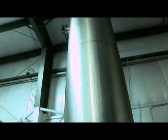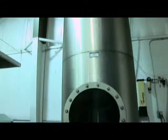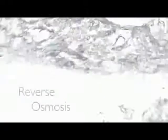The water then sits in a storage tank, and on its way back out it goes through a final activated carbon polish. Then it is run through an ozonator, which is basically a sanitizer that would kill anything that would be in the water, but it's an extra process to make sure it's super high quality.